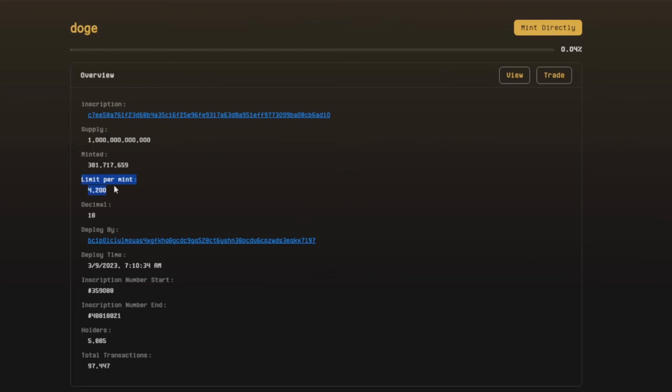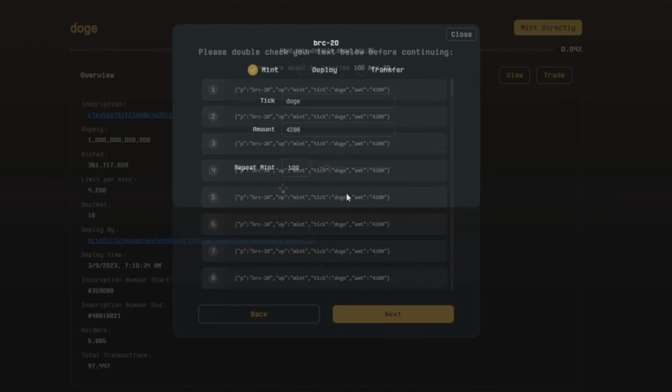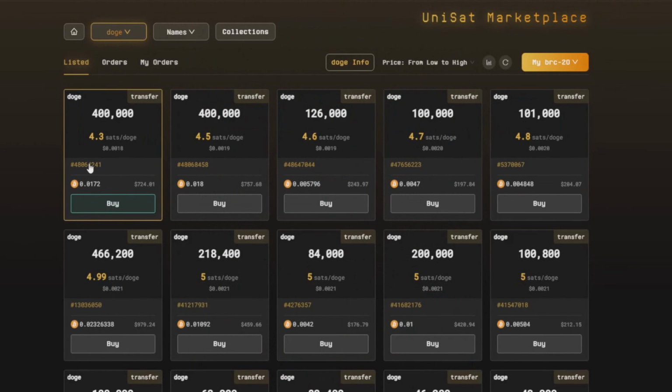Over here, we can see that the limit per mint is 4,200. So if we want to have 400,000 of these Doge tokens, we'll have to mint 100. Then we click next. Next, understood. Now we scroll down and then we see, okay, minting this amount would cost us $2,000. Going back to the marketplace, we clearly see that it's much more beneficial to buy these tokens off the market for $700 rather than paying $2,000 by minting ourselves.